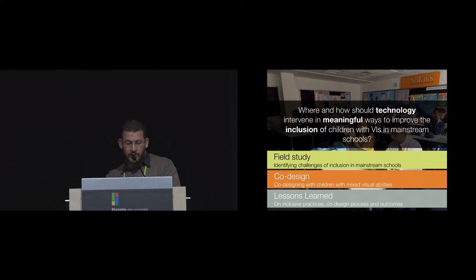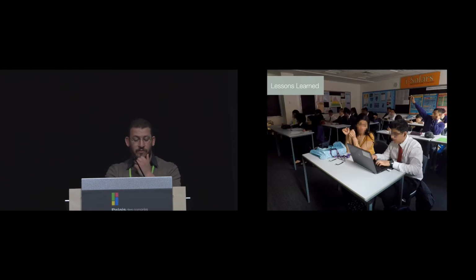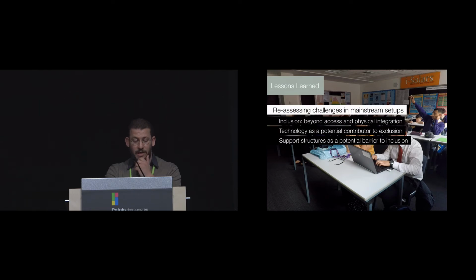So what have we learned from this process? And we'll end with the next two slides. First of all, in terms of the field study, I think it was obvious that we need to reassess the challenges of accessibility of learning in the context of mainstream education. Inclusion obviously goes way beyond just physical integration or just access to the curriculum. And technology and support structures could become barriers and could morph into these assistance bubbles and contribute to isolation and exclusion in kind of settled and not so settled ways.